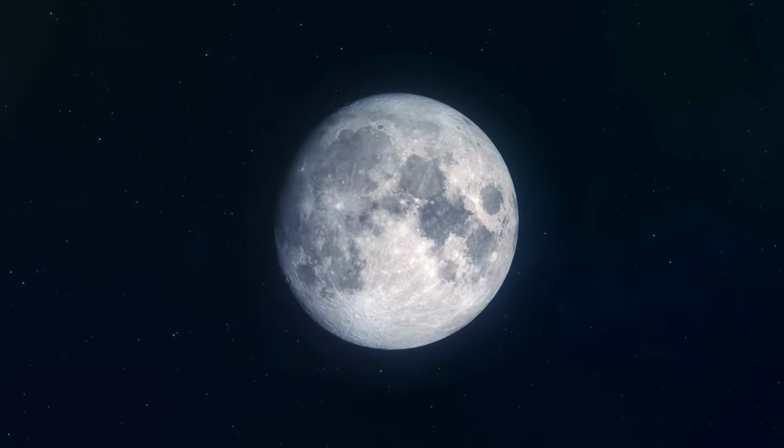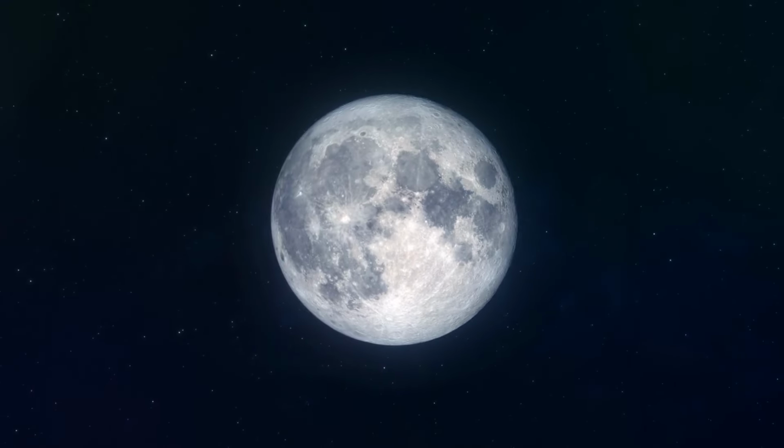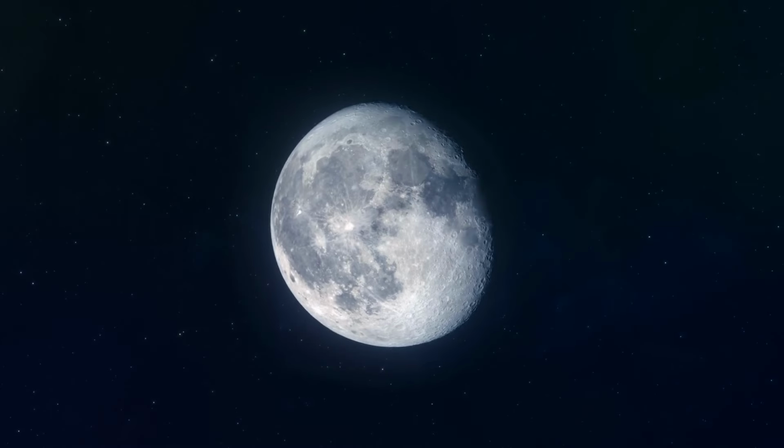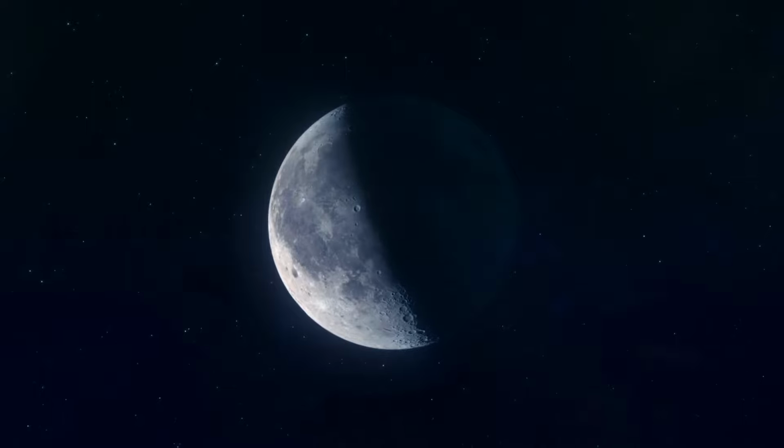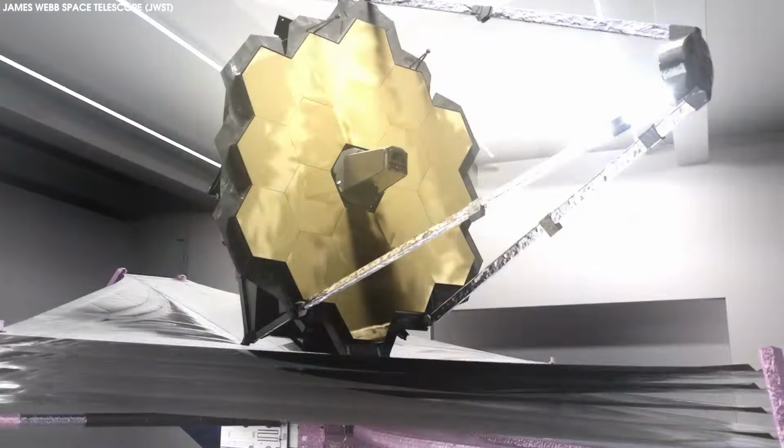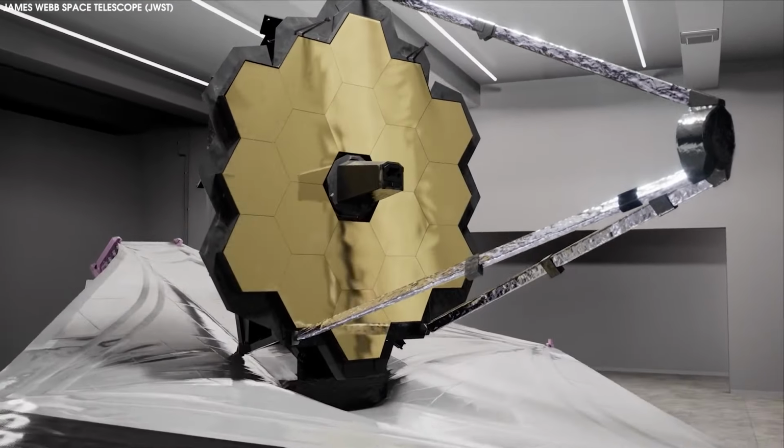While this hypothesis offers a compelling explanation for the moon's dichotomy, it is not the final word. As with any scientific theory, further evidence is needed to fully validate it. And James Webb may provide some clues.